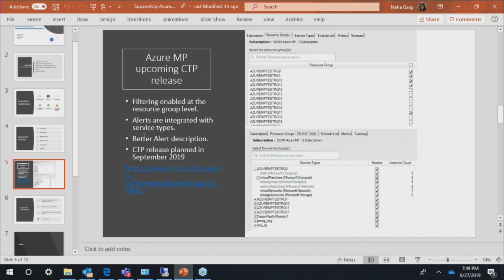So that we can further enhance the Azure management pack, because we also look forward to customer feedback, and would like to hear from our customers and prioritize the right feedback, because we understand that hybrid monitoring is super duper important for our customers. So please do share your feedback.